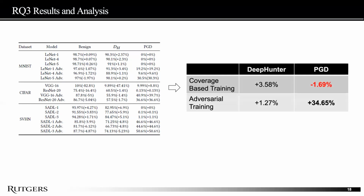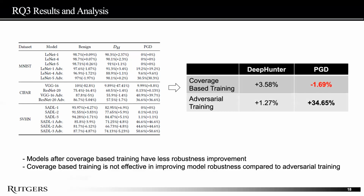To compare the robustness improvement of the models retrained by coverage-guided testing and adversarial training, we generate a brief table from the original result table. This table indicates models after coverage-based training are more vulnerable than those trained by adversarial training. This means coverage-based training is not effective in improving model robustness compared to adversarial training.